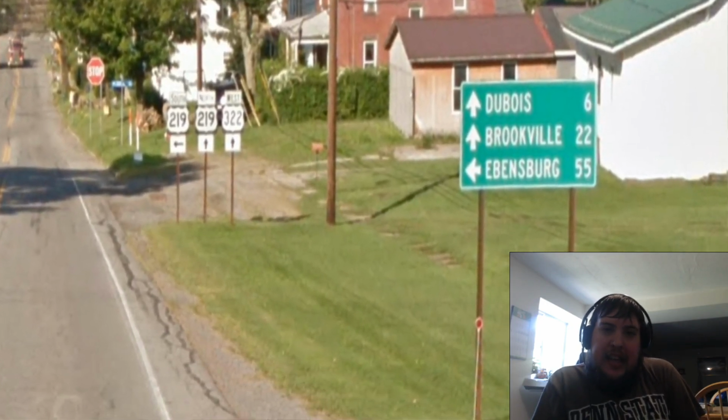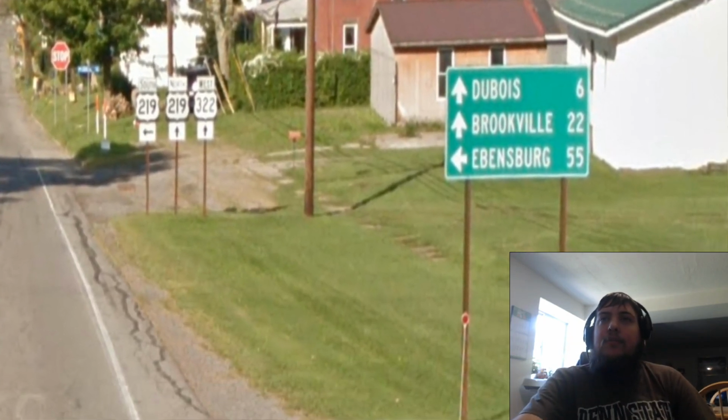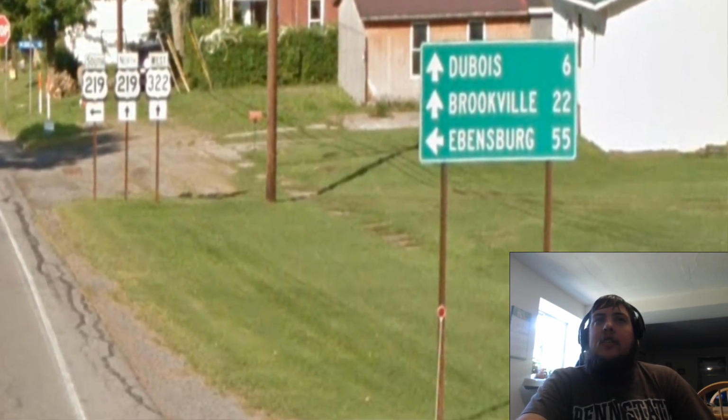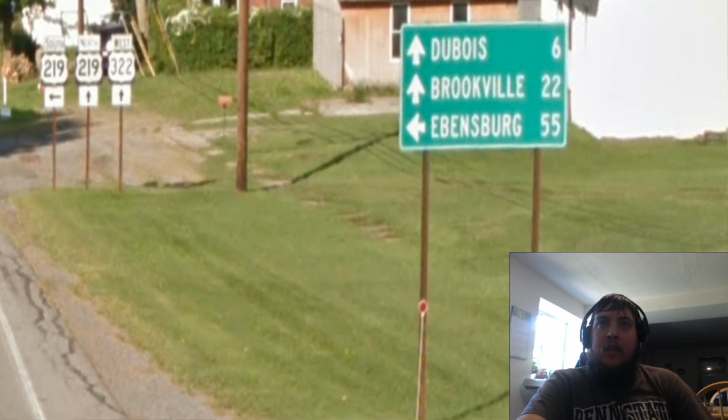So once again, this is a great job done here at this intersection. Makes up for some of the other shit that PennDOT has thrown at us. Excuse my language, but I mean, there's really no other good way to describe it.